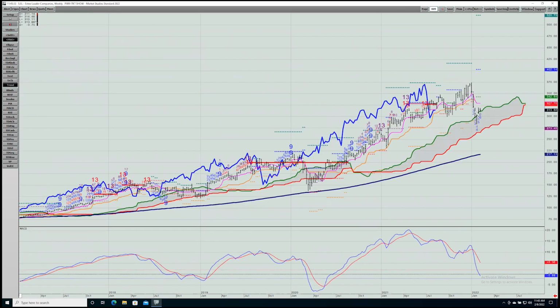Estee Lauder made new all-time highs right at the start of the year, then straight down to the cloud. It's at least holding kind of the top of the cloud, but again, better names than this. Take a look at your MACD, how weak that is. Other names in the space are better to be in.